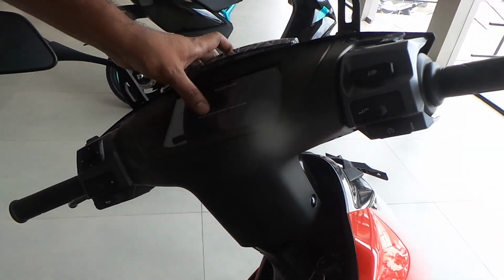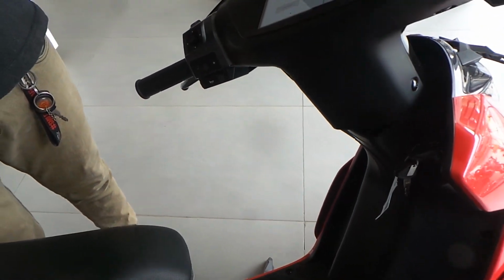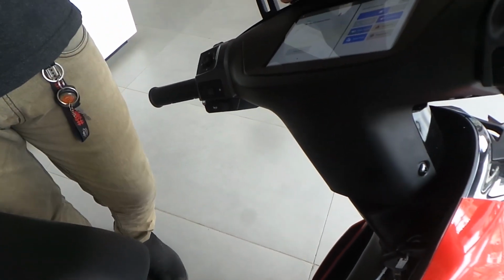You can store your documents here, your RC, DL, everything. Now, which is the right comparator to compare this vehicle with? Which vehicle do customers compare it to in the Indian segment? Which other thing can you compare to this vehicle? Ola. But what about the features?